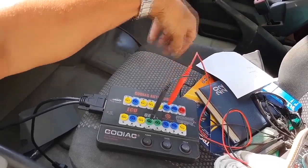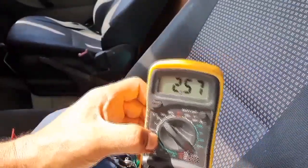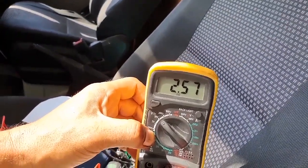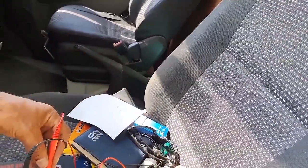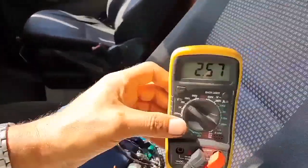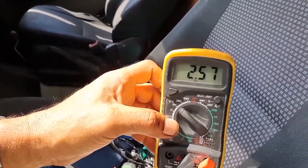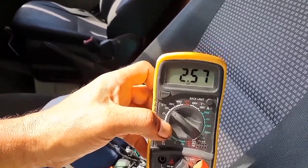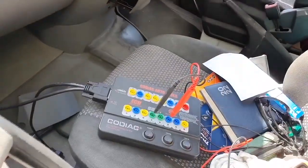So I'm going to see what CAN low voltage I get. And once I put the lead in there, oh, that's 2.57 volts, which is good. So let's see what the CAN high gives me. Okay, that's 2.57 as well, so the voltage looks good. 2.5 and 2.5 makes 5 volts. Now the CAN bus here at the DLC looks to be good.